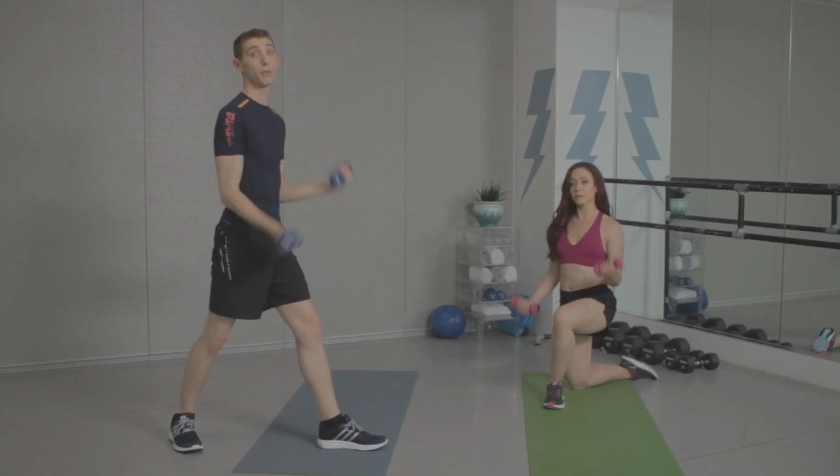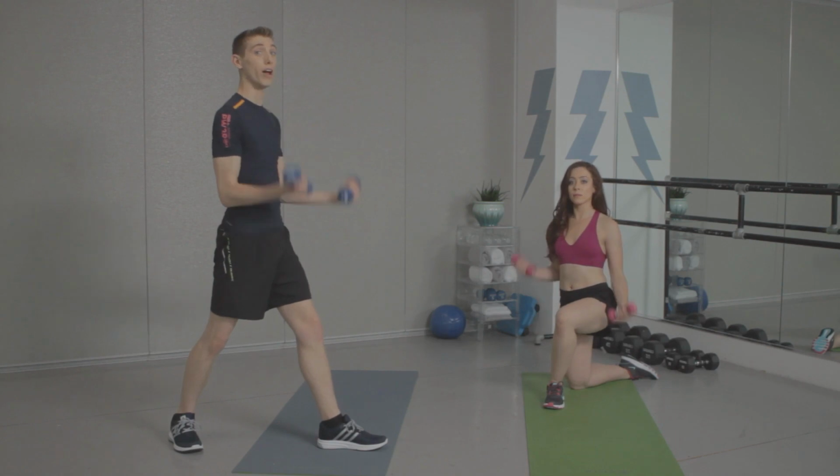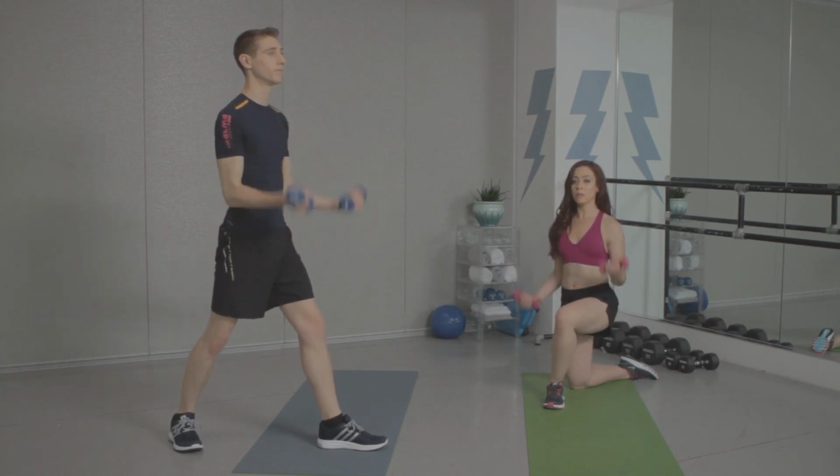We're gonna start with some simple bicep curls. Be sure to keep your elbows glued into your torso.